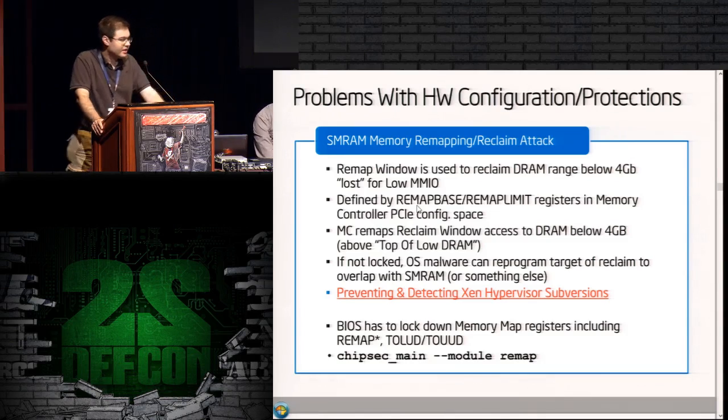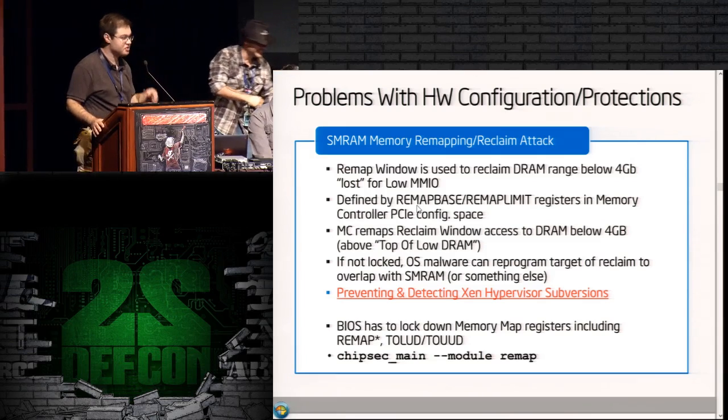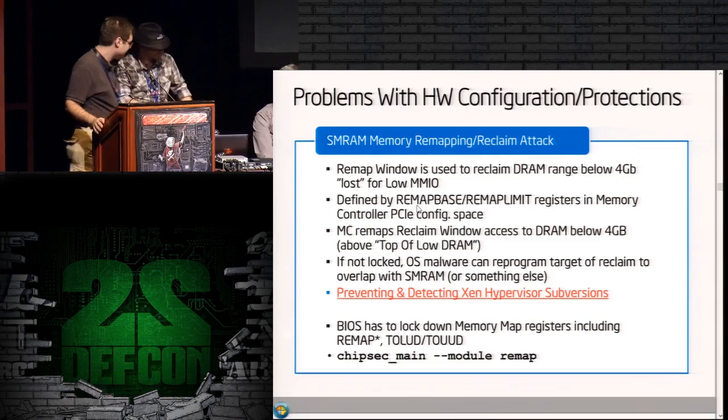And I think I'm going to turn it over here so that the rest of this talk can be in Russian, because I think that would be really helpful to everyone, because it's really easy to understand this stuff.